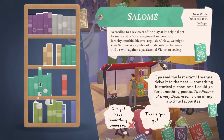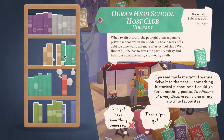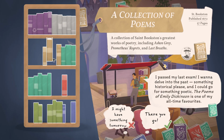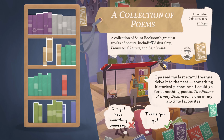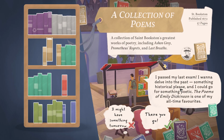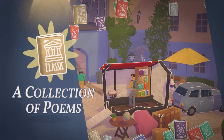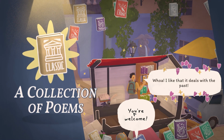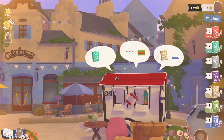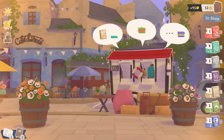Now, I do have a poetry book here, I think. Collection of poems. It's historical. I think we're going to go for this. It's not drama. It's a classic, but it is poems, and it's historical. Let's give this a go. There we go. Good. Likes that it deals with the past. It's a different genre, but we managed to recommend a good book there. And hopefully that's going to boost our sales as the day ends.